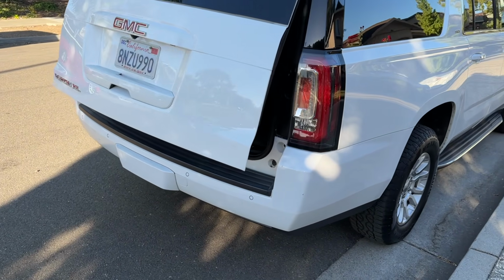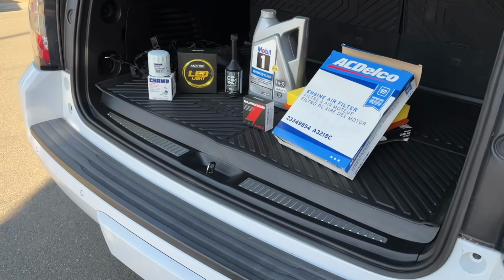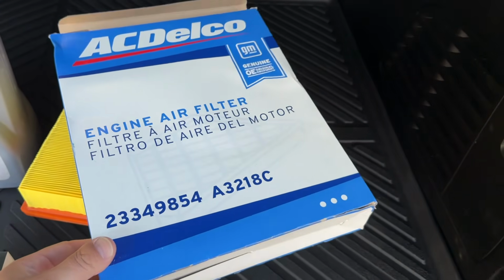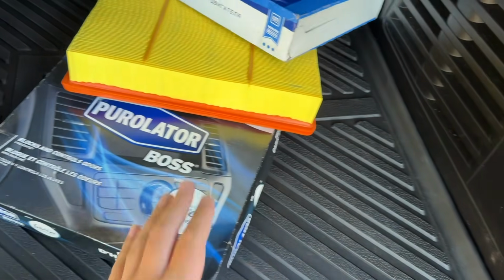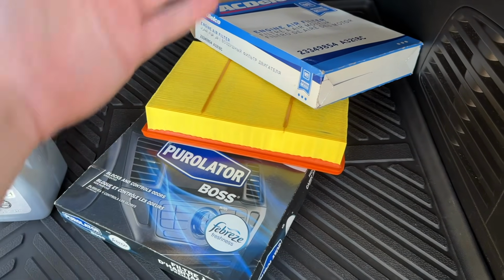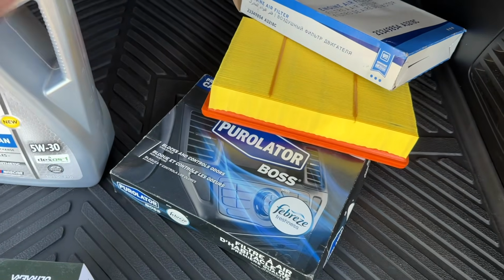A couple of these things are going to be vehicle specific, but a few of them are for every vehicle. So let's see the kind of goodies we got back here. Starting out, the easiest thing you can do is change your engine and cabin air filters. I got both of these on rockauto.com. They were each like $5, guys, like $5 per. They were having a closeout on some GM OEM ones. I mean, $10 for some filters.